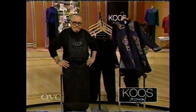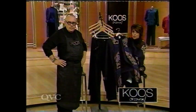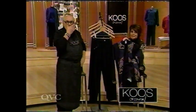Still to come in the second half hour, we're going to talk about this great long sweater coat. Again, a great first purchase from Koos, or get a new color because it's on Easy Pay today.